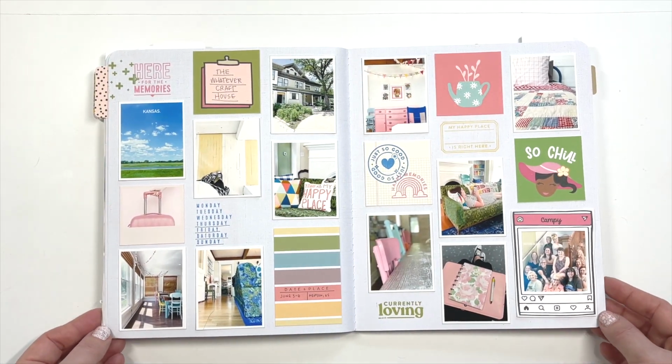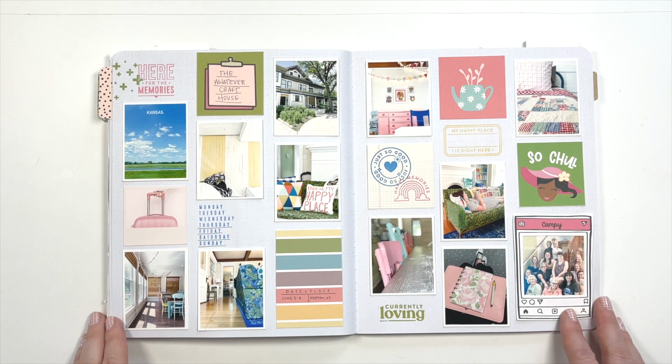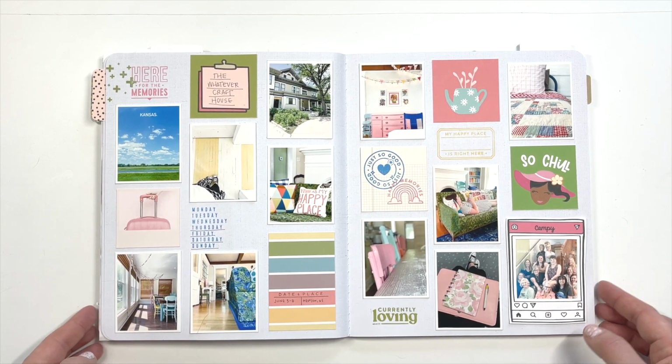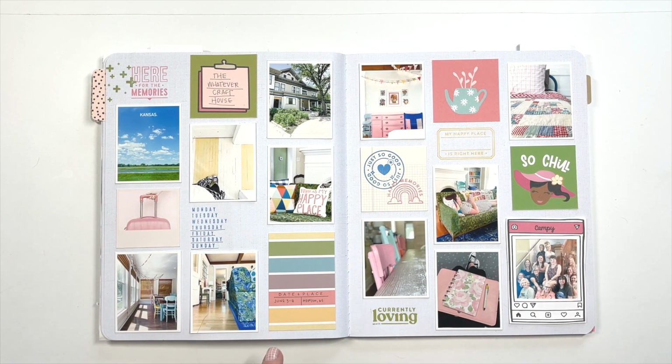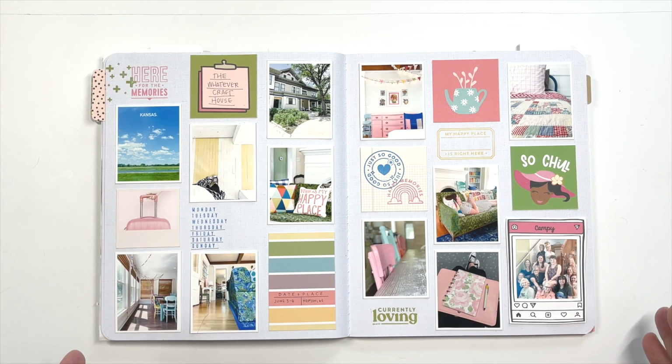Here is a one page. It's just got all kinds of fun pictures from me being able to go to the Whatever Craft House with Kelly Bangs and her creative team. So I did actually a separate mini book with a lot more of the photos of us girls and more about each person and some of the more specific things that we did. What I wanted to document here were kind of the leftover photos of just the color and the ambiance and like the vibe of the house.